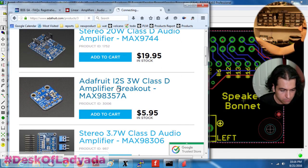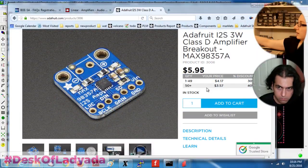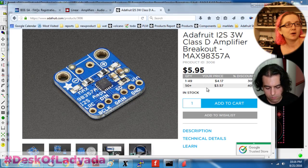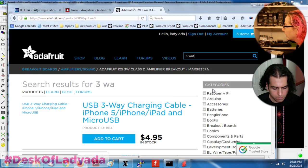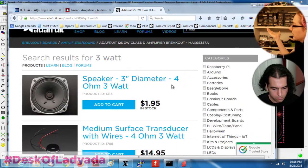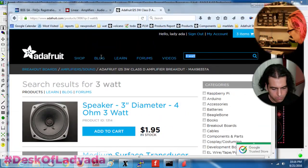So yeah, this is the I2S amplifier. This is a single one, and what's nice is, because you're paying for the cost of the whole board, putting 2 chips on there is not going to double the price, because the assembly and everything is going to be the same. So probably about $10 total, and then the 3-watt, we have these pretty nice speakers. They're $2 each.